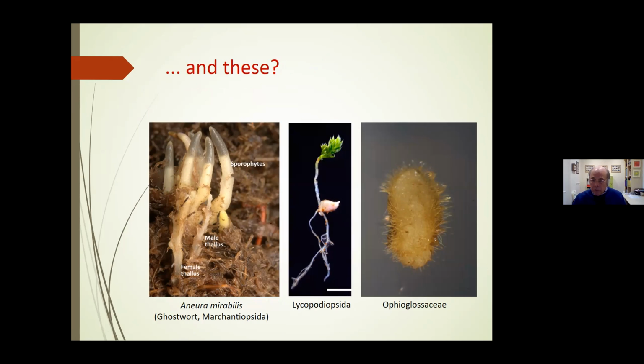And similarly with some of the fern genera, in particular in the Ophioglossaceae, the adder's tongue fern group, these gametophytes. This is a gametophyte of the moonwort, Botrychium. This gametophyte lacks chlorophyll, and therefore the question is, well, how does that gametophyte get its nutrition? Is it saprophytic?